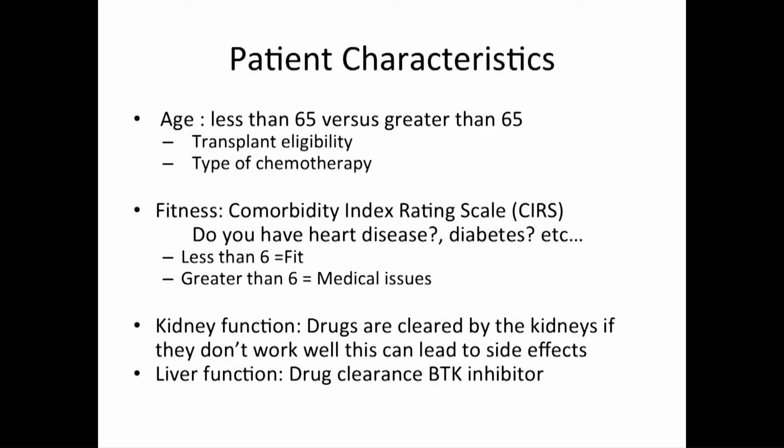And then finally, in order for some of these drugs to be processed by your body, you need to have organs that are able to metabolize the agent. And so some of the drugs are cleared through the kidney, and some of them are cleared through the liver, and as a result, we need to look at those functions to make sure that your body is working so that you're not getting undue toxicity because of the fact that the drug is accumulating in your blood system.